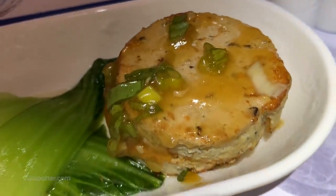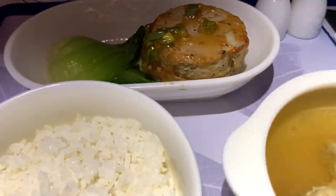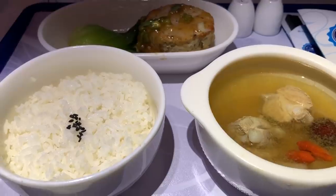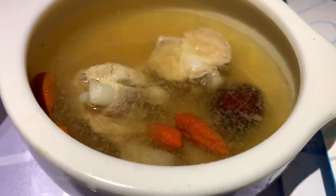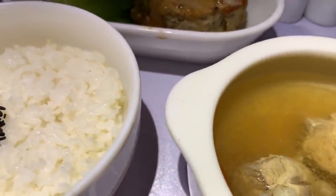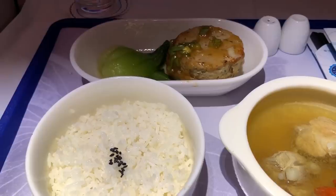My lack of culinary skills means that I'm not the most qualified when it comes to judging the quality of other people's food, but I'm going on record as saying that the food on Xiamen Airlines is delicious. It was fresh, extremely flavorful, and most importantly, far beyond anything I could whip up for myself at home. And trust me, that's important.